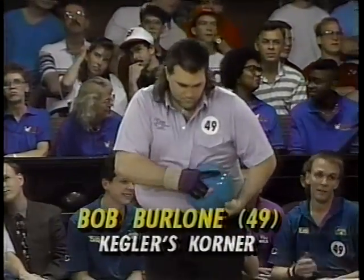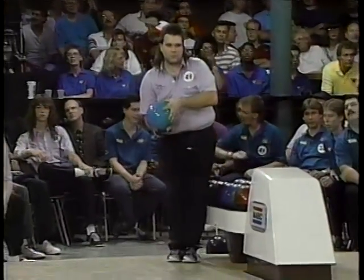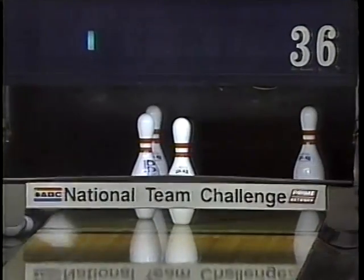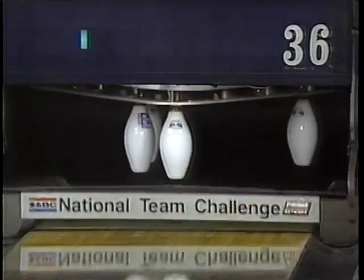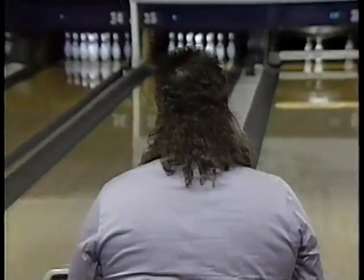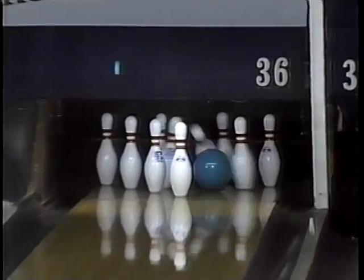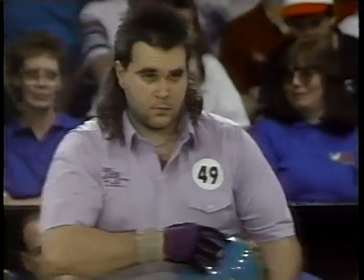9th frame, Bob Berlone. Made a great adjustment on this lane. Last time up, left the solid 9. Let's see if he can repeat that shot and get the strike. Well, he tried, but he got it way wide of his target area, and when he released it, he knew it didn't have a chance. He leaves the 1-2-8-10. And again, here's a look at that shot. Watch the ball get out into that skid area. That's no man's land out there. Nobody gets it back from there except maybe Rudy Rebs. He's about the only guy on the planet who can get it back from there.